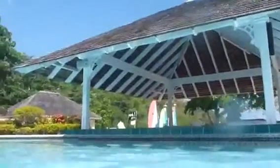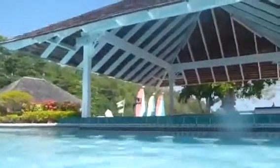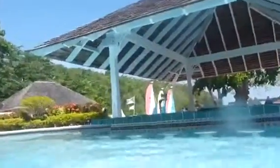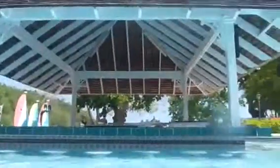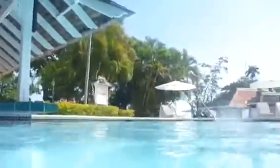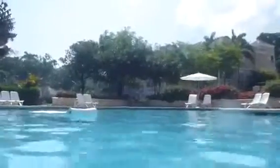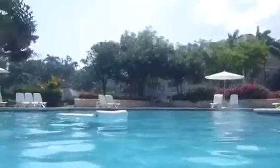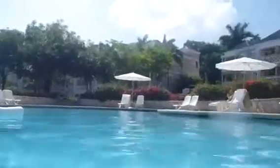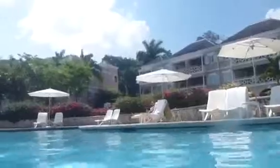There's the catamarans you can rent. Gonna do that a little later. They got little paddle boats, they got windsurfers, scuba diving tomorrow. That's our complex there. We walk over here, it's about 100 yards to the pool. There's Mama, smoking a cigarette.